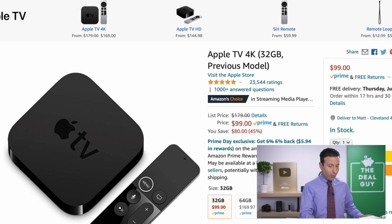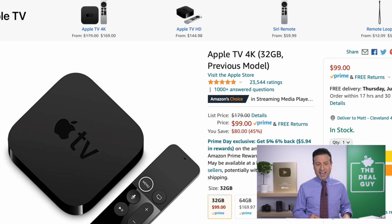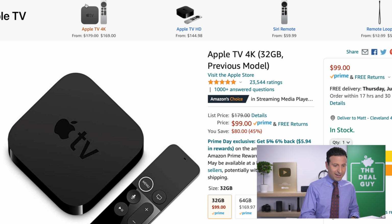The Apple TV 4K. So this is $179 down to $99. I think this is one of the first times I've ever seen an Apple TV at this discount, specifically on Prime Day, a full 45% off.